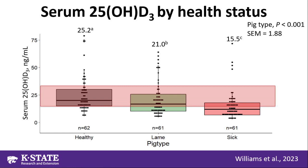So one of the important takeaways from this slide is that when we take samples in a field setting and send them to the diagnostic lab, we need to understand what we're comparing that to. Are we comparing that to a healthy pig? Or because a pig was off feed for a period of time, has a lower vitamin D status, we know those parameters and health status alone can affect what we would expect to see.